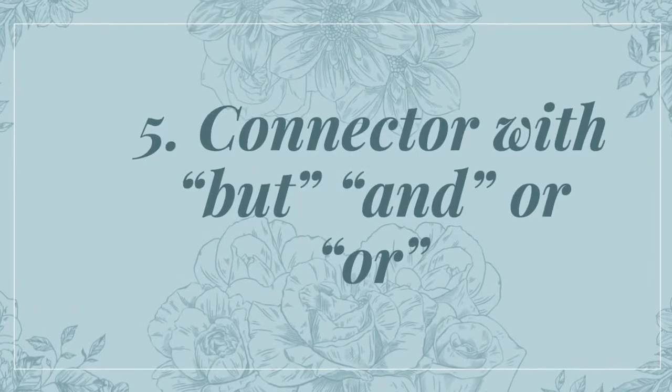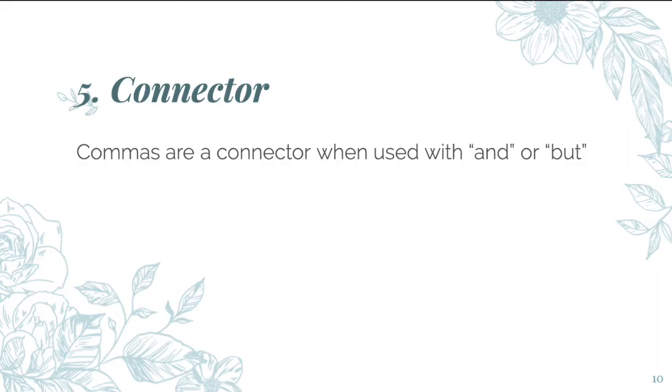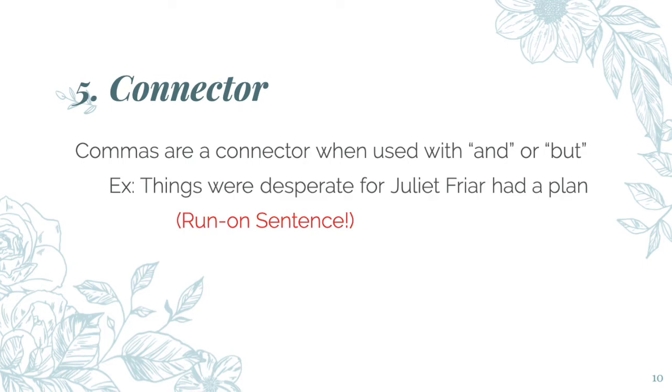Rule number 5, commas are a connector when used with and or but. Consider the sentence as written. Things were desperate for Juliet. Friar had a plan. This is a run-on sentence and unclear, so we have to edit it.